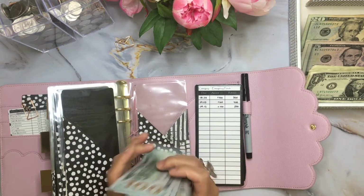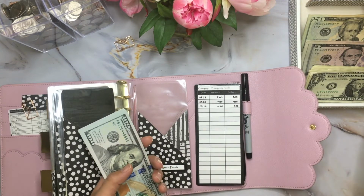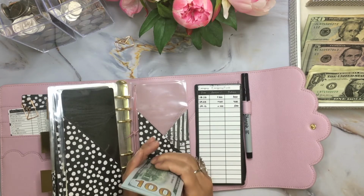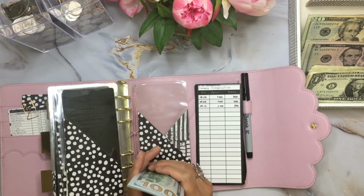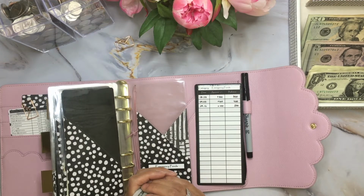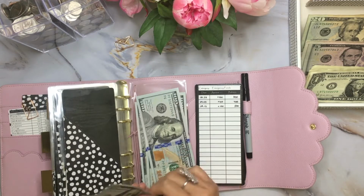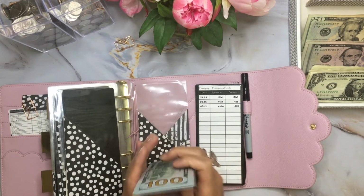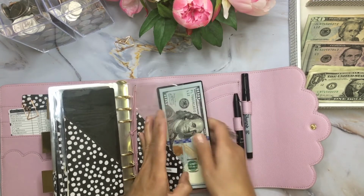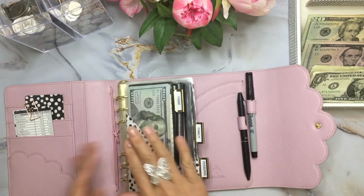And lastly, on my sinking funds is the emergency funds. I currently have 400, and I will be adding one more 100 to my emergency funds. I'm hoping to get at least 1,000 in my emergency funds by the end of the year. So let's see, 100, 200, 300, 400, 500. Okay. All right, we are done with my sinking funds.